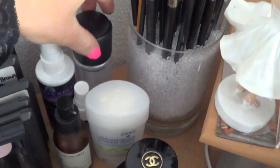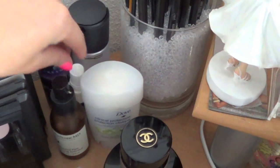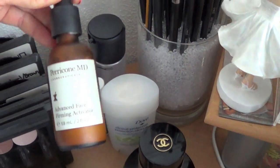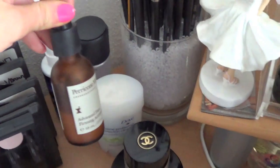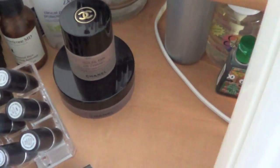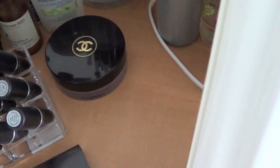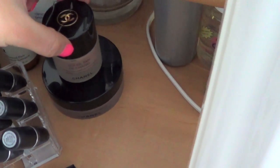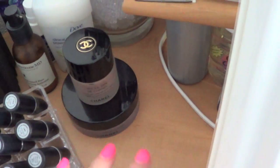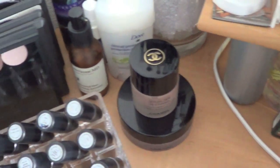And then I have a Fix Plus Urban Decay setting spray, a mini Urban Decay setting spray, my Perricone MD Advanced Face Firming Moisturizer, which I love. I keep my deodorant out here, and then I just keep two of my Chanel products out so that I use them, because they're expensive and I really love them, but I just want to get use out of them because they are expensive.